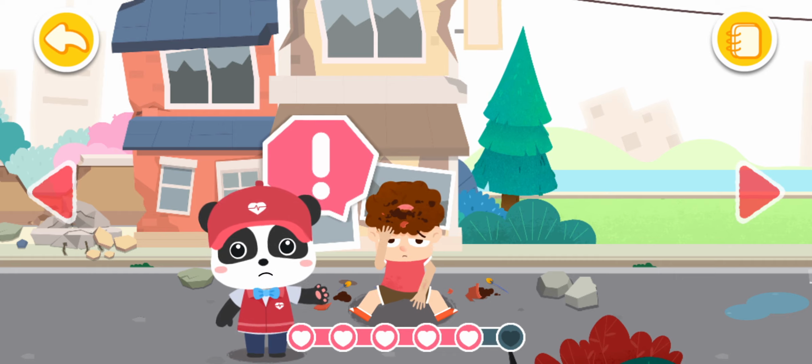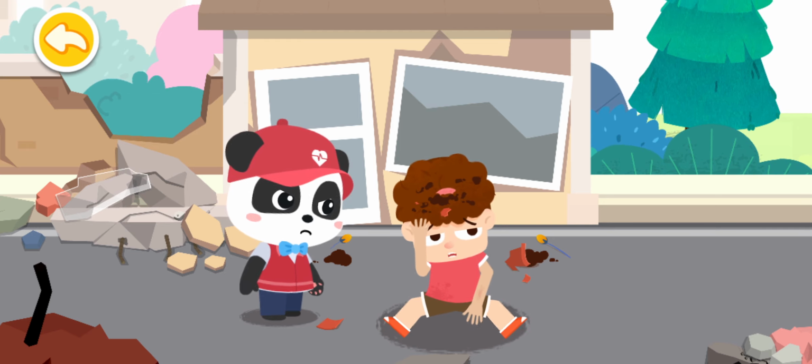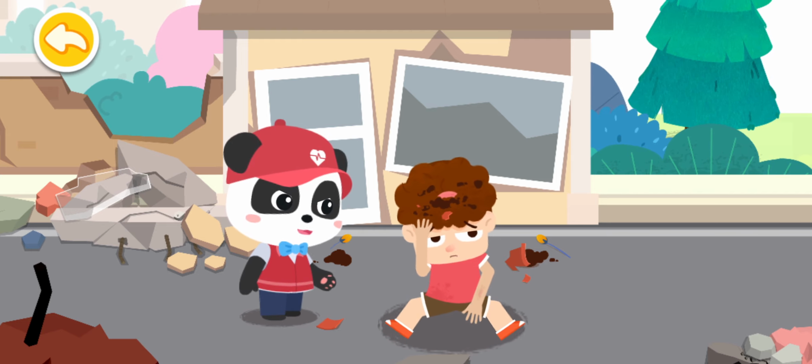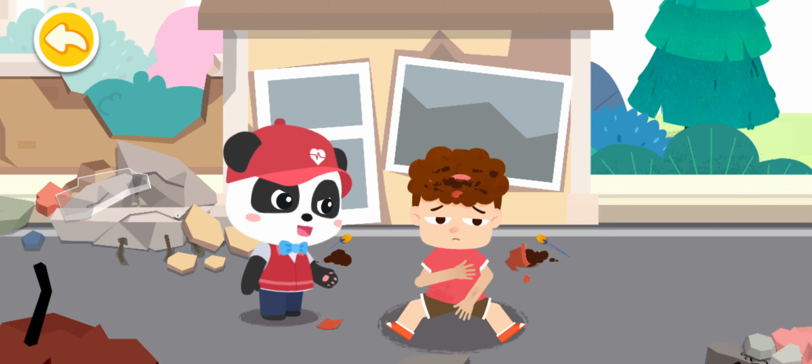Let's search for the injured in need of help. When the earthquake struck, I got hit in the head and hands by a flower pot. It hurts. It's dangerous here. Let's go to an open and safe area, and I will perform first aid on you.